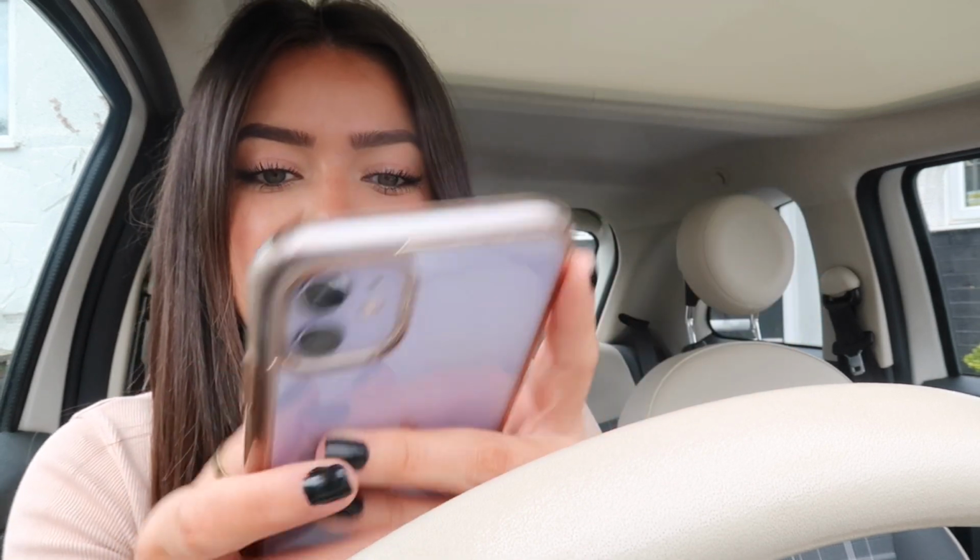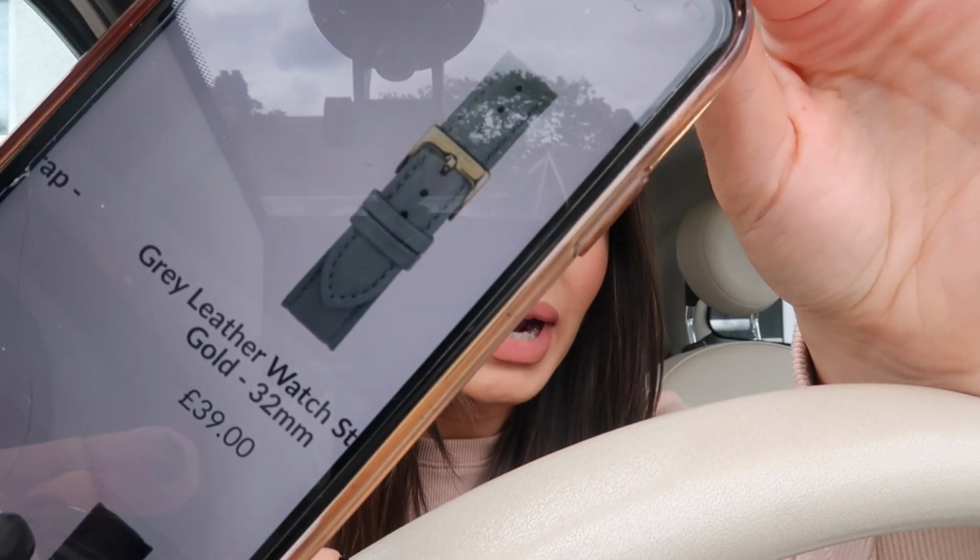They also do men's watches as well, but obviously I was looking at the women's watches. What's really good, like I said, about the black croc leather strap that I really liked, is that they actually do interchangeable straps. As long as you've got a watch, you can change up the strap and just buy straps. I just saw this one on their website, they do a grey leather strap with a gold buckle, which is such a vibe for me. I've wanted a leather strapped watch for so long, but I just didn't know whether it would be as wearable as a normal metal one like this.